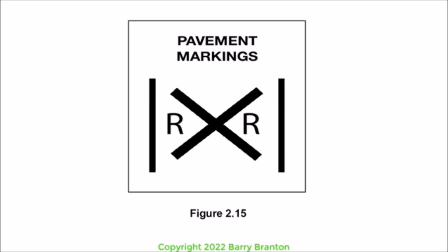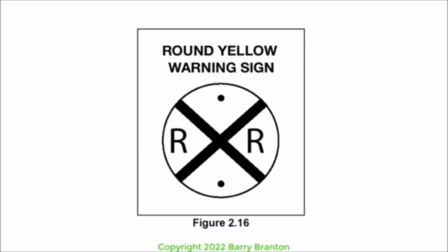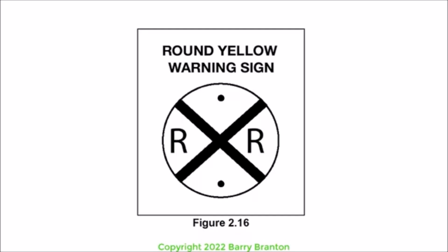Continuing with the text. Pavement markings. Pavement markings mean the same as the advance warning sign. They consist of an X with the letters RR and a no passing marking on two-lane roads. See Figure 2.16. There is also a no passing zone sign on two-lane roads. There may be a white stop line painted on the pavement before the railroad tracks. The front of the school bus must remain behind this line when stopped at the crossing. Picture on page 2-27, Figure 2.16, Pavement markings.